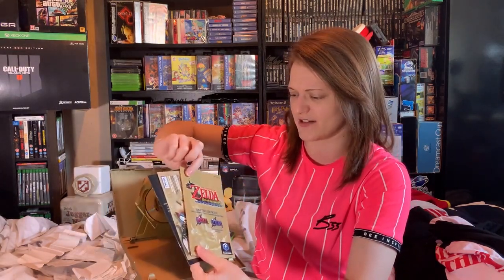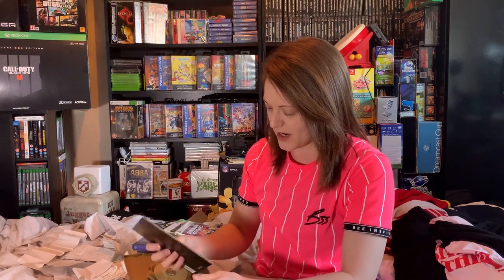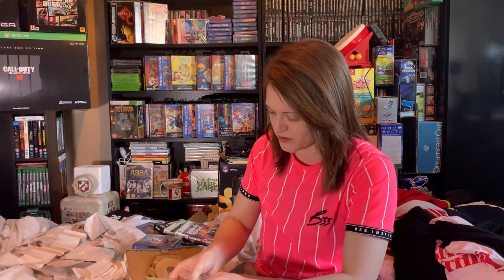And it's absolutely gorgeous condition, guys. The manual is so nice. I was so happy finding this. Like I said, I don't know how it squares up to the other Zeldas. In all honesty, the only Zeldas I've played, I think I got the original Link's Awakening on the 3DS off the store to try out. I played it for a little bit and then I got distracted by other games.